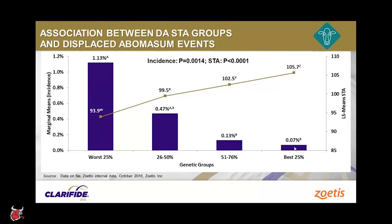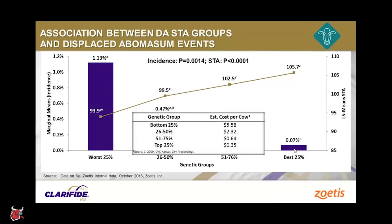We know that it has a low incidence within our dairy population in the United States, but this prediction works incredibly well. Relative risk between the worst 25% and the best 25% is 17. Animals in the worst 25% were 17 times more likely to experience a DA than animals in the best 25%. When we translate this into economic costs, those cows in the bottom 25% end up costing us $5.58 per animal, whereas animals in the top 25% cost us a bit more than a quarter an animal.